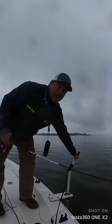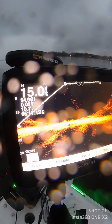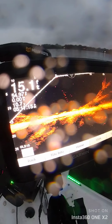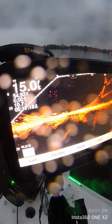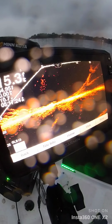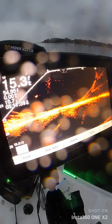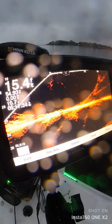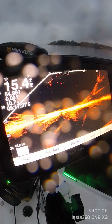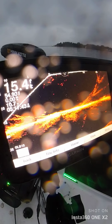Looks like the majority of them, the boat's probably moved a little bit, the majority of them are right over here. Well, I'm lying to you too. Where'd they go? So there's my bait. I'm going to go down a little bit further, get closer to them. You can see the brush there. Not seeing quite as many fish in it as I was. But there's one coming up.